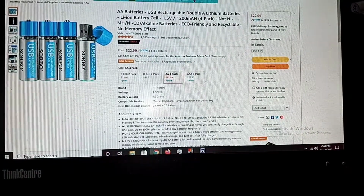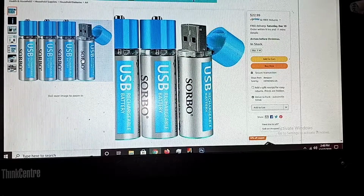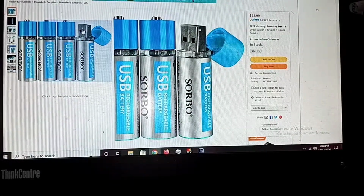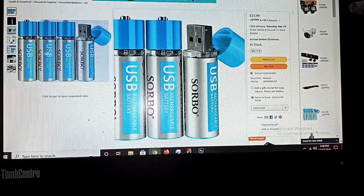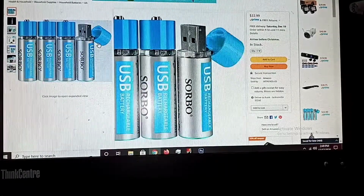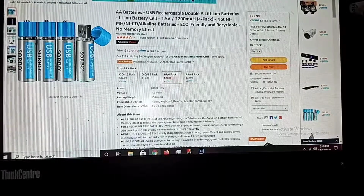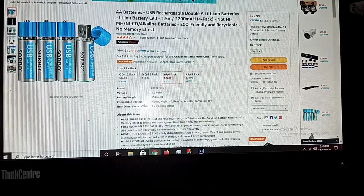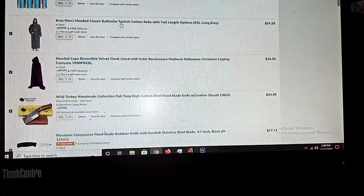These type of batteries are kind of cool. The USB rechargeable AAs, you just plug it into a USB port and recharge your battery. So they're cool, but if you need 3 or 4 of them recharged, then you need 3 or 4 USB ports. So, not totally practical. And for $23, I can get a whole lot of other rechargeable batteries.